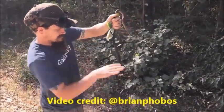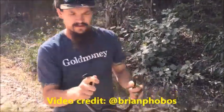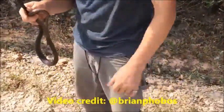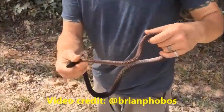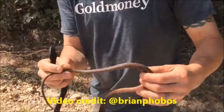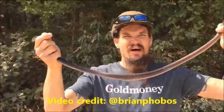Gotta keep him far away from your face. He's a coachwhip. Because if you look at there, he musked on me. That's what that is, we'll go swimming later. But their tail transitions from this black up here to this beautiful red, and it kind of looks like a braided coachwhip. Oh man, second one ever in my entire life.